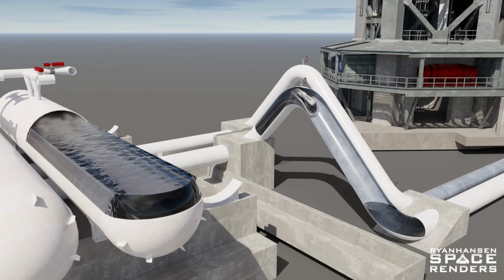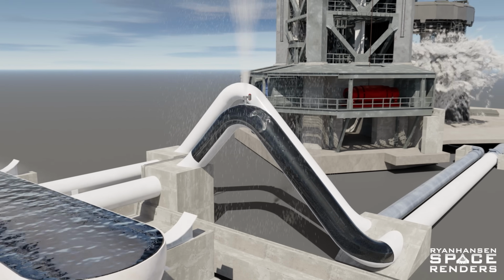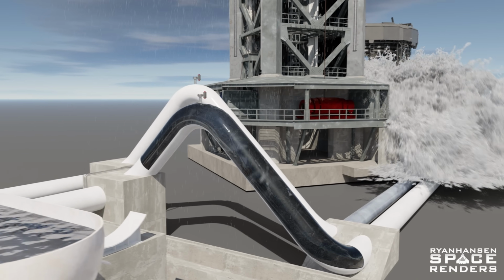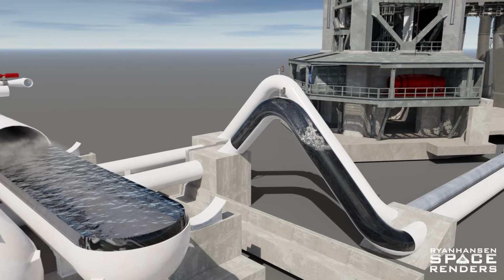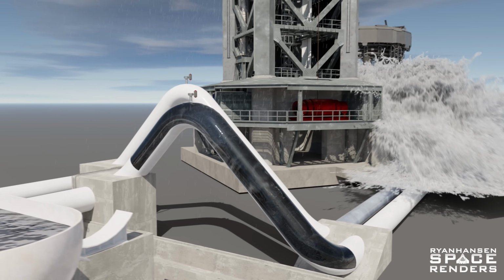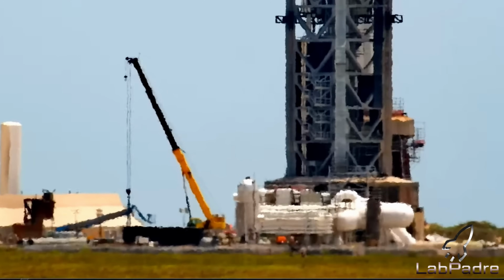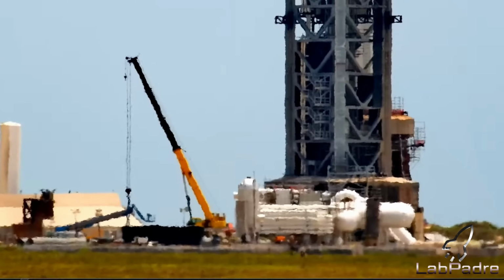As you can see in this animation from Ryan Hansen Space, the purpose of this is to bleed all of the air out through the apex of the weir until the air bubble inside is gone. The flow of water over the weir is relatively violent as a result of how quickly the water is being forced out of the tanks. This causes it to begin spraying out of the open valve almost immediately. We aren't sure if there's a sensor that tells the valves when to close, or if they're simply left open for a set amount of time.